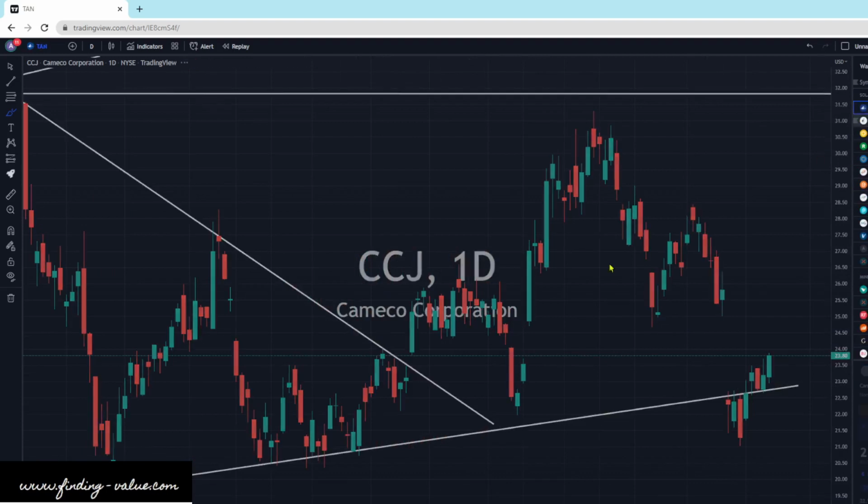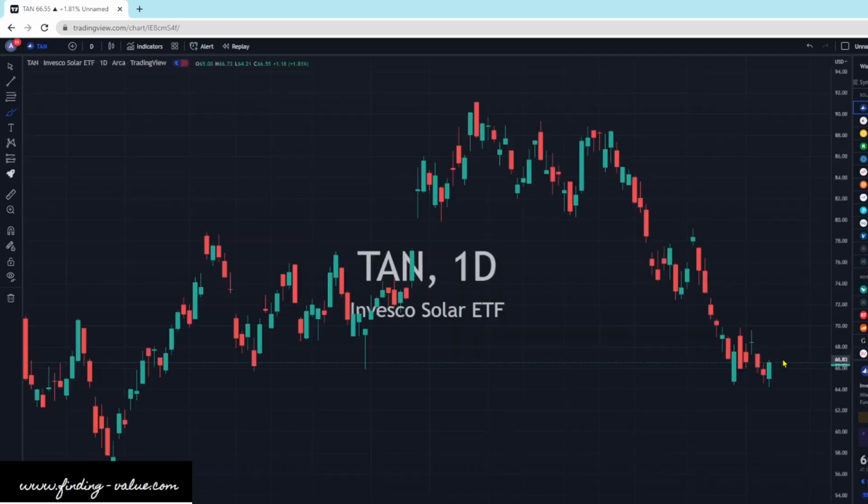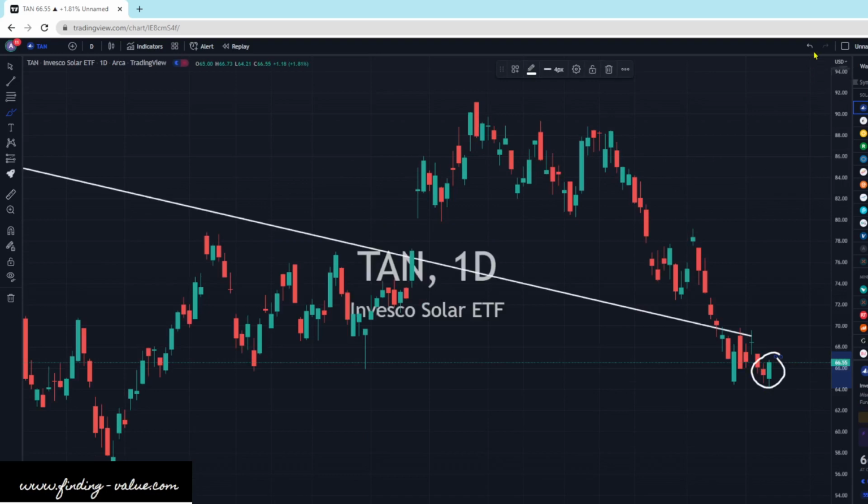Scrolling through TAN. TAN also higher, 1.81%. We're getting that bullish engulfing. The one thing I want to point out here is we've got a bullish piercing. We pulled back with a lot of small down days into a bullish engulfing. I think this could potentially go higher.